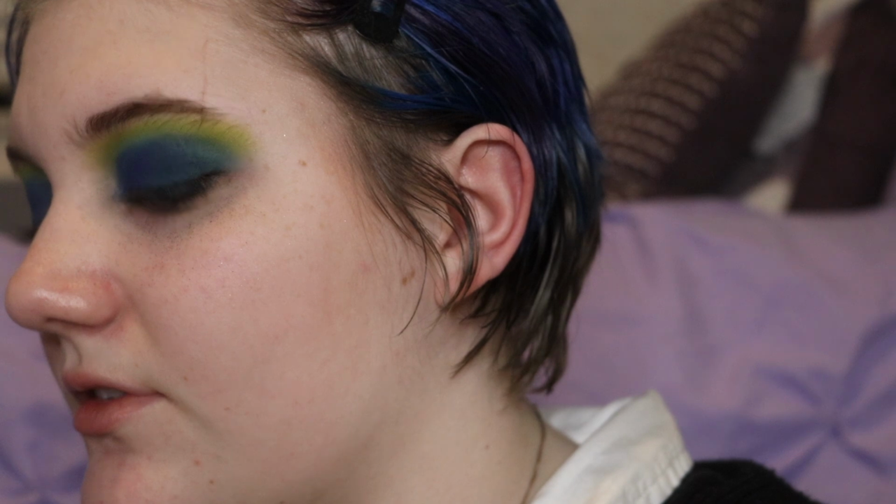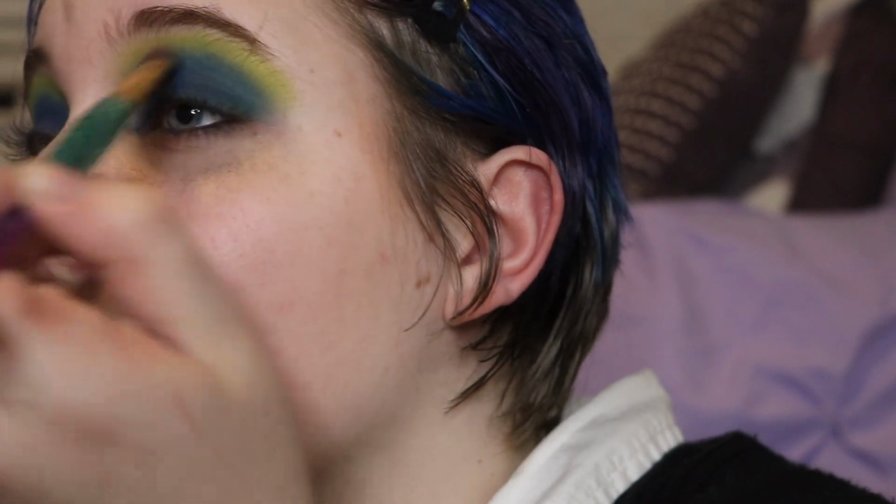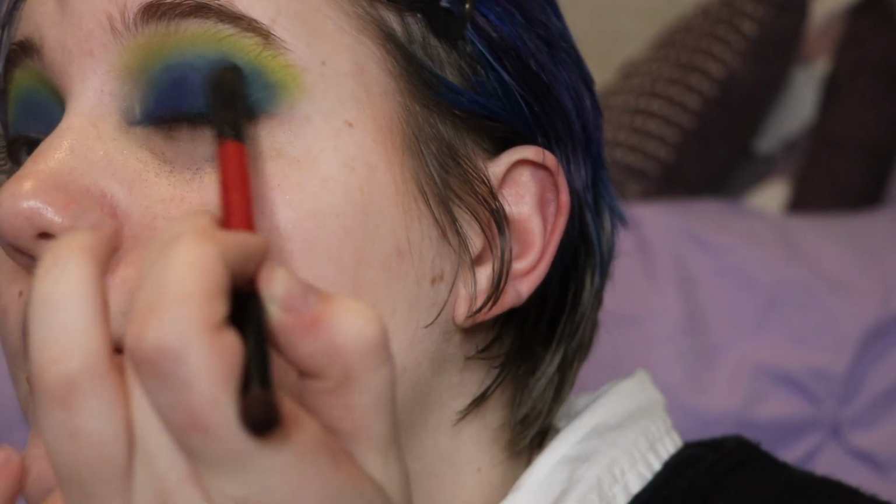Okay, going back into 7 of 9, blending a little bit. And you can see the color kind of blends away, but that's usual with mattes. If you go into a lighter shade after a darker shade, it kind of blends away. So I pretty much always go back into the darker shade and add a little bit more, like I'm doing now. And I'm not really cutting the crease. I want it to be a pretty nice blend.